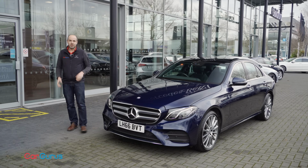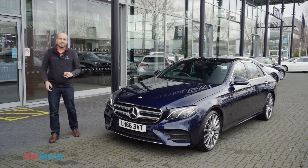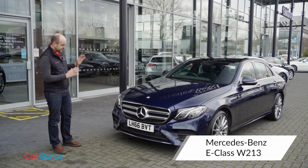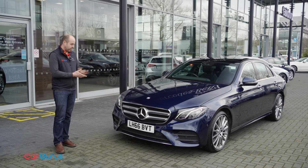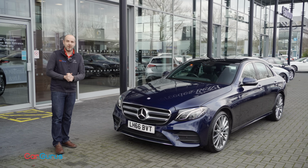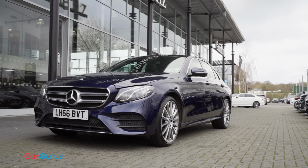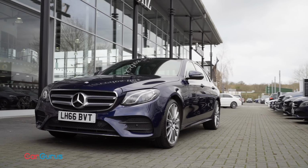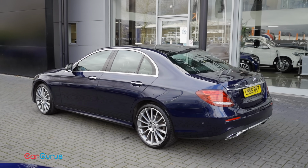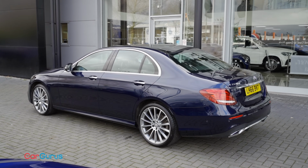In today's CarGurus used car review, we are going to look at the Mercedes-Benz E-Class, this Mercedes-Benz E-Class to be specific. Now Mercedes calls this the W213, and as we are about to discover, it can make for a cracking used buy. On sale since 2016, the W213 can trace its heritage back to Mercedes saloons of the 1950s, although it wasn't until the 1990s that the E-Class badge was first used.